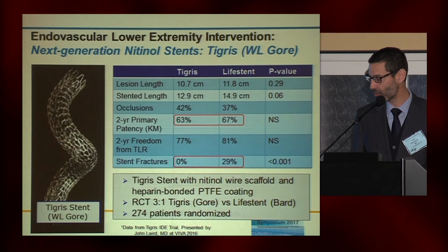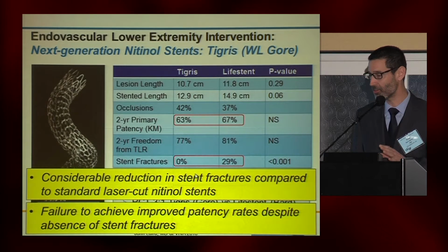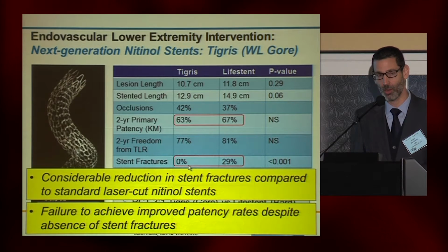This stent was studied in the Tigris trial, which is basically a 3-to-1 randomization to Tigris or the Bard LifeStent in almost 300 patients. And one of the things to point out in this trial is that the flexibility of the stent, I think, did certainly improve its stent fracture resistance. And so stent fractures have ubiquitously been associated with loss of patency in all of the IDE trials. And this particular study showed that in all the patients randomized to Tigris, they had 0% stent fractures, which is impressive and was one of the few times we've seen this in a clinical trial.